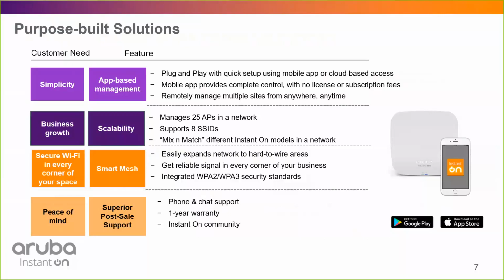Now, these are secure Wi-Fi, and they're easy to expand. They're integrated with WPA3 and built with security from the ground up. You're also going to get some reliable signal here anywhere that you want in the environment. Now, we're also going to give you a 1-year warranty with phone and chat support. I'll go ahead and get into that later. I have a slide here that talks about what exactly you get in that 1-year warranty, as well as the hours for the phone and chat support. But you also get access here to the Instant On community.